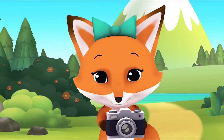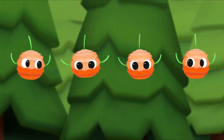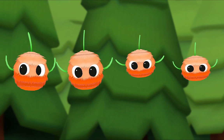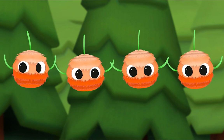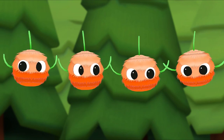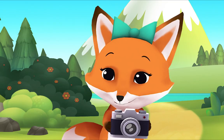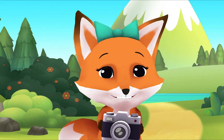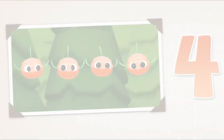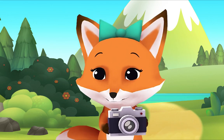Let's count together. 4. There are 4 wiggle bugs. 1, 2, 3, 4. How many wiggle bugs in all? That's right. Let's take their pictures. Say cheese! Thank you for helping me take that picture.